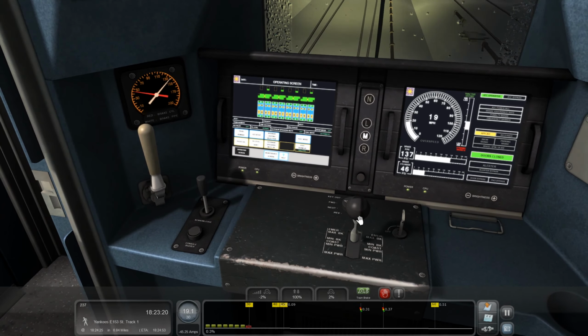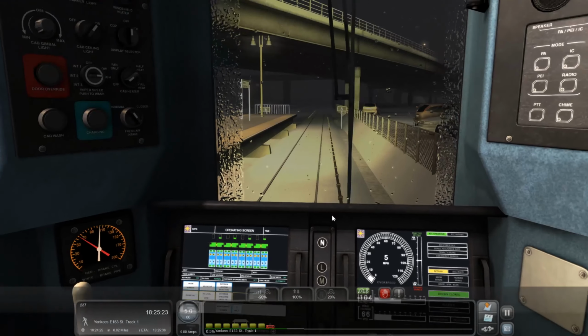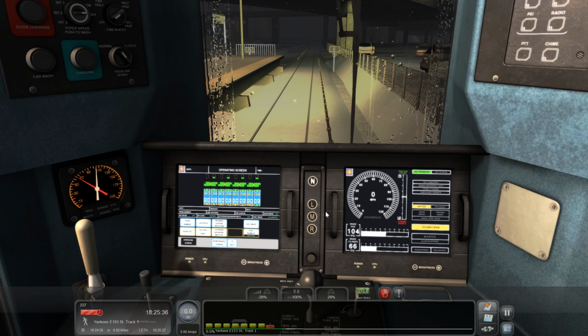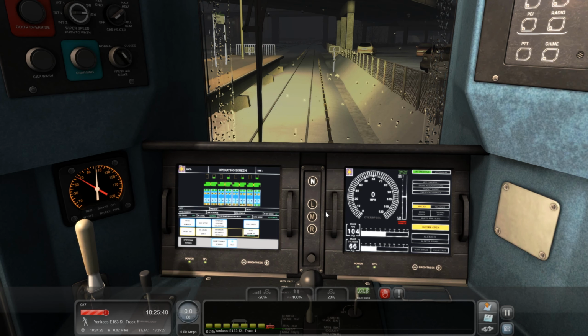What can you do. Coming into 153 Yankees right now on track one. I'm gonna start slowing down for that a little bit. I got one person, two, three people. It's like I got three people coming on. Just three. Damn, nothing. Went up on milepost six as well. Full train for three people. Whole train for three whole people. We got the whole train in.